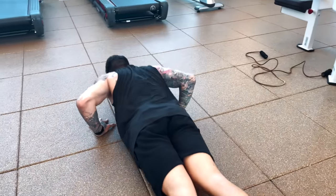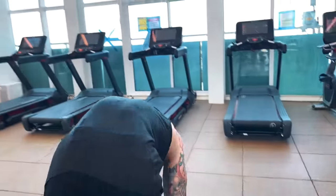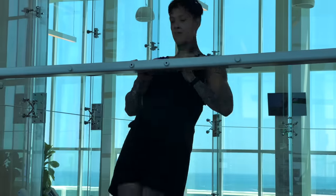Feel free to switch up the variations. You can go for neutral grip, some chin-up grip on your pull-ups, do some diamond push-ups, mix it all up.